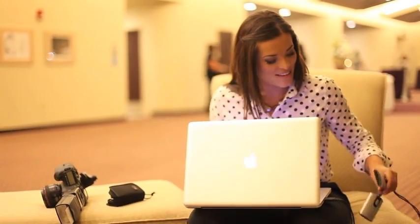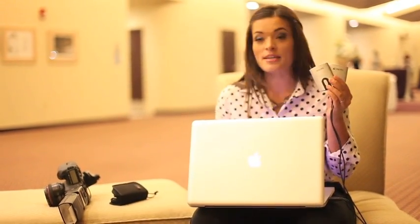The guests have been seated for dinner, and now JD and I are actually outside in the hallway, adjacent to the room where everybody is dining, and I'm about to put together a same-day slideshow, and I'm going to show you how quickly and easily it can happen before I'm done. So let's get started.